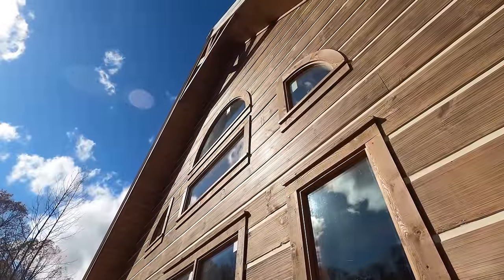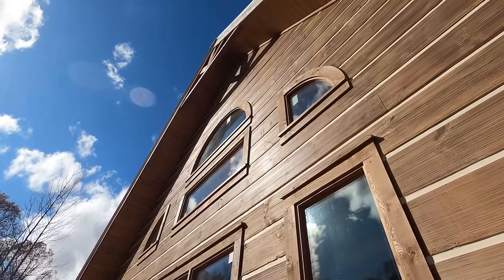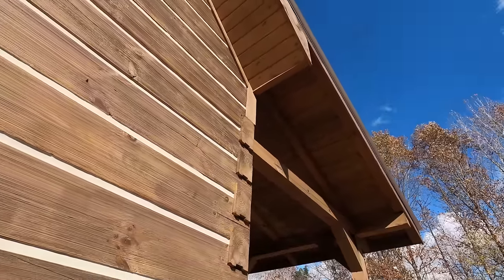I just love this stain. And when the sunlight's out, it almost looks lighter, you know, like a tan. But then when the clouds come over, it gets a smoke dark gray look, almost a dark brown. I just love this stain and chinking.